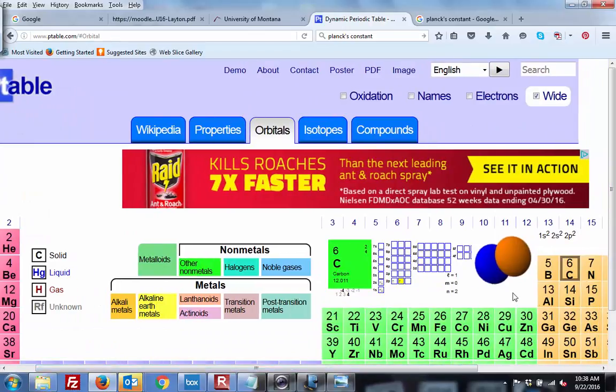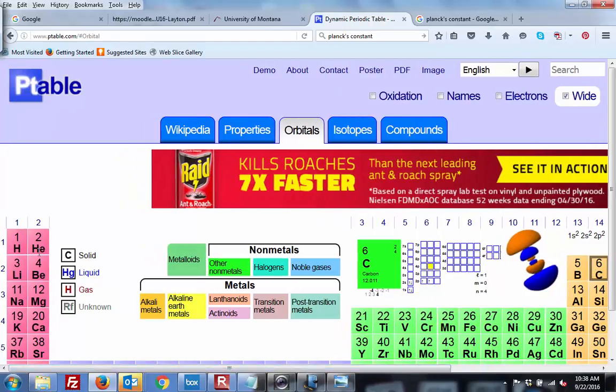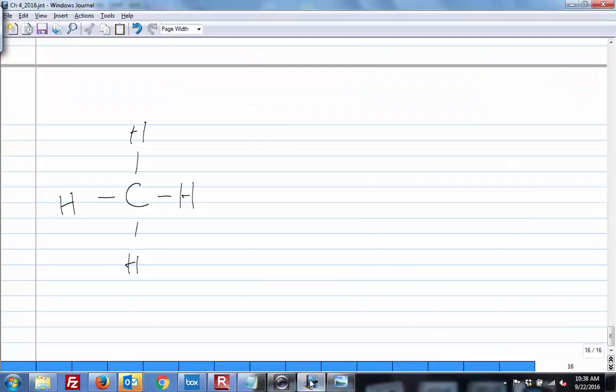Let's just look at carbon. Sorry this is so small here, but you can see in these 2 little boxes, there's an up electron, so missing down, and a missing pair. And so there are 4 places for that hydrogen electron, that single lonely little electron, to bind. And there it is. There's your methane.